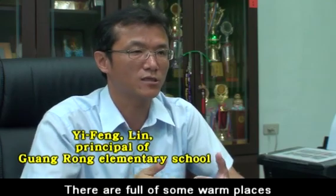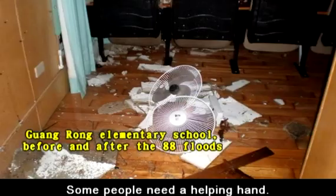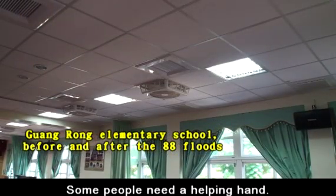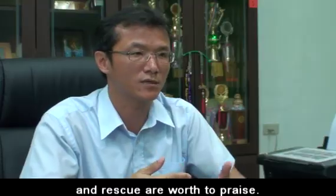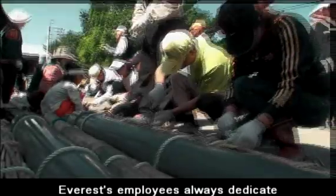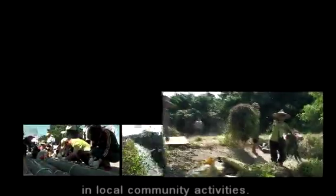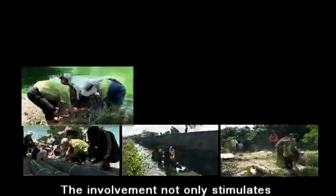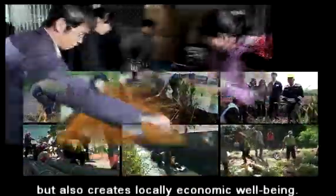Everest's employees always dedicate themselves to hosting or participating in local community activities. The involvement not only stimulates the development of industrial diversification, but also creates locally economic well-being.